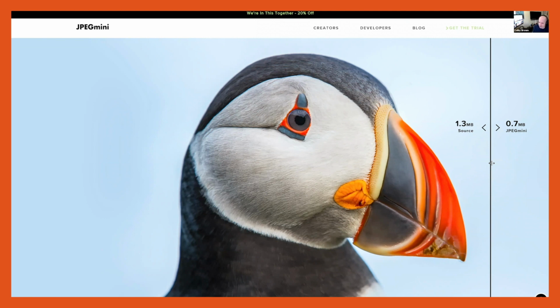Because oftentimes, if you try to make a smaller file size out of an image that is the same resolution, it degrades the quality. The image's details become mushy, the colors aren't as good, you get banding and all sorts of other stuff. And so JPEG Mini has created a software that is pretty amazing.